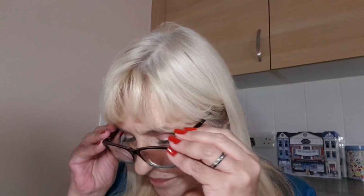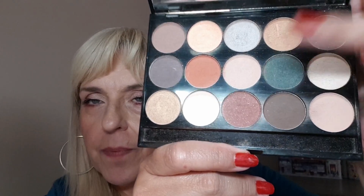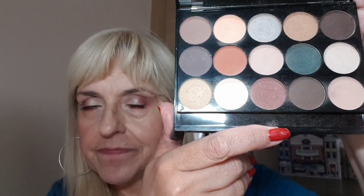Next, best all-in-one palette, definitely, is this one. Number 8. This is the NYX Underneath It All. This is another palette that's used all the time. It's got a lovely big mirror, which I don't want to show you to blind you, but that's the colours. So you've got some strong pops in there as well.